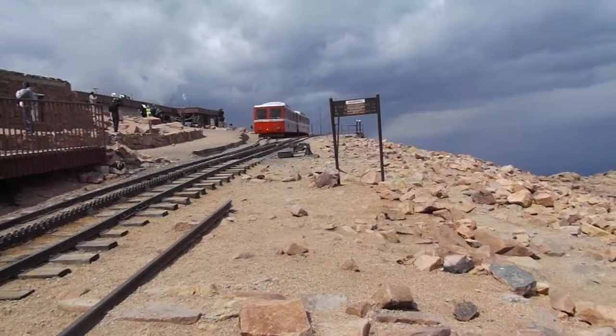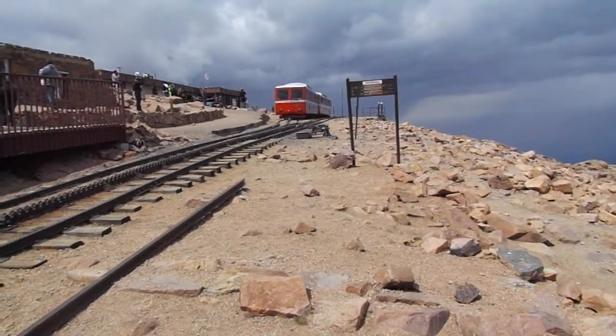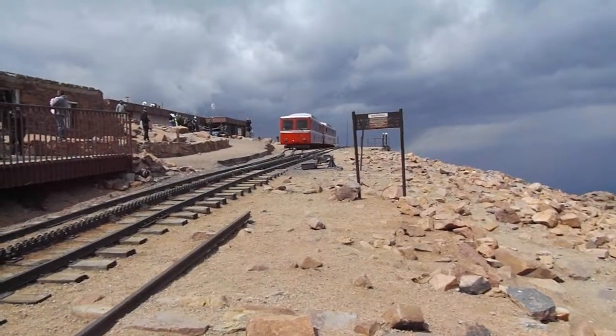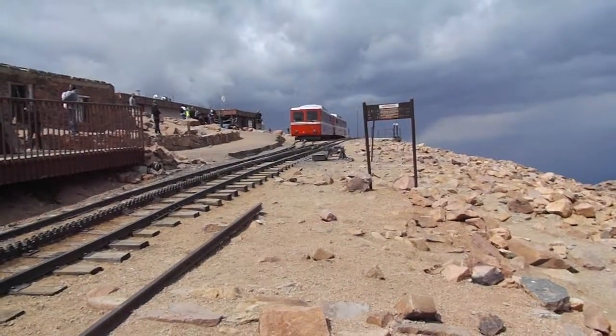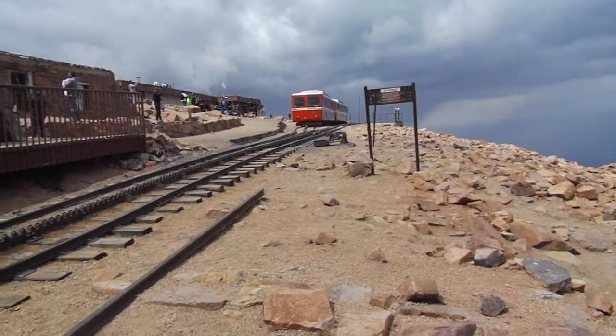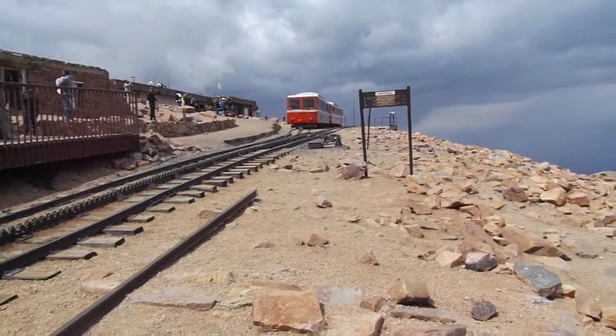Driving up, our rental car is a brand new Nissan Altima, but that thing was boiling in the radiator coming up. Didn't overheat, thank goodness, but got up to the top there and raised the hood, and everything was recycling. Pretty interesting.